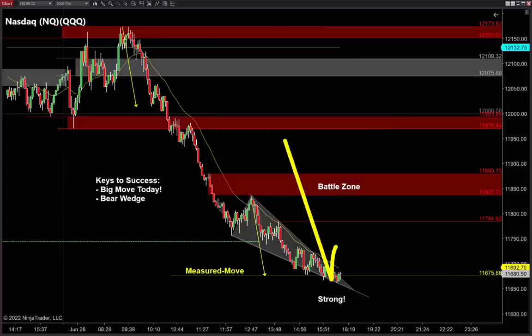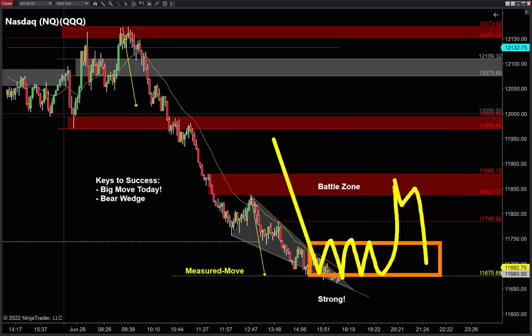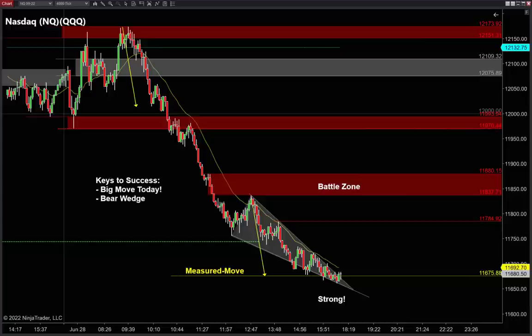Excuse me, my drawing tool messed up there. We may go sideways overnight and then see the pullback. So it's very important to keep in mind a range is very likely here. It could be before the pullback. It could be after the pullback. We don't quite know what sequence it will be in, but that is going to be an important part of this. We definitely want to be ready for that here tomorrow.